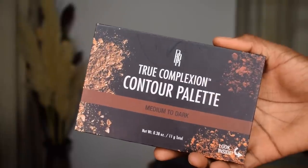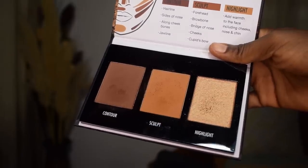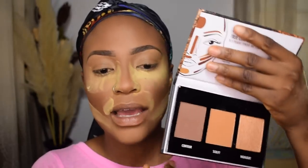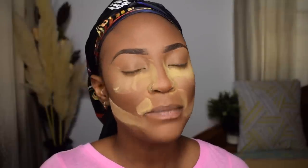So I'm definitely really excited about this product right here. This is the True Complexion Contour Palette from Black Radiance. This is the medium to dark. This has a contour powder, a sculpt, and a highlighter. So because I did my cream contouring, I would have skipped this step.